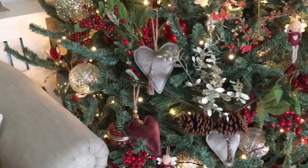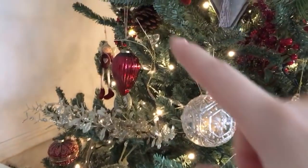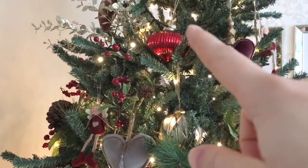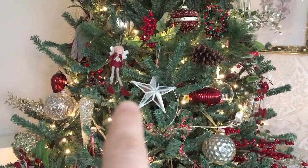Through the years, I just collect loads of little bits. My favourite little ones are the little teacups, the little red and white teacups. And I like all the little hand-blown ones I've got from the Range. You can get them in various shapes, like the long droplets and then the onion-shaped ones. I like them, but I am loving these little fairies as well. They're only £1.79 from the Range.